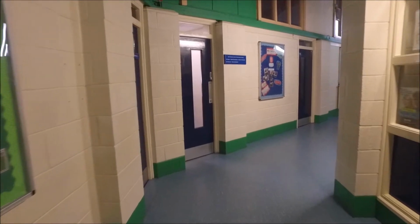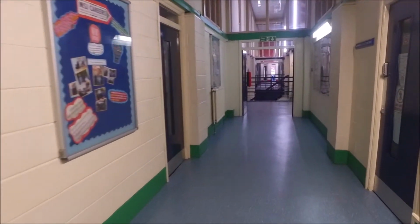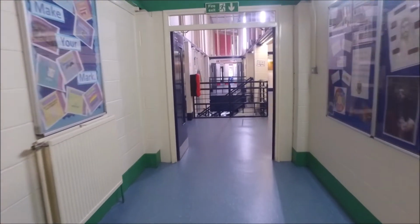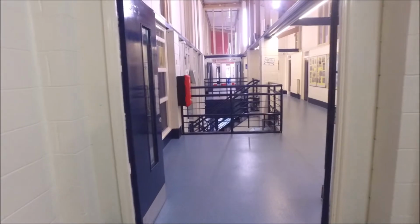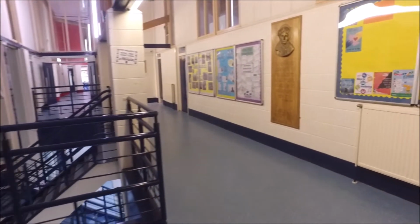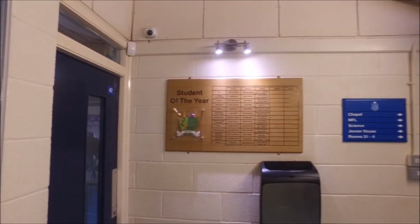Now, for those of you that have been watching and listening very carefully, you may have seen that we have different colours at the bottom of each corridor. These colours represent our 3 different houses. The yellow represents the Mandela House, the red represents the Shakespeare House, and the green represents the Jenner House.